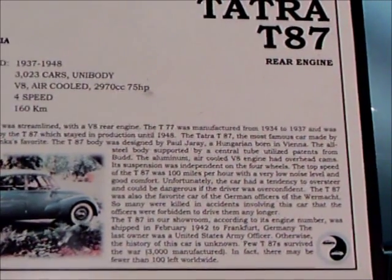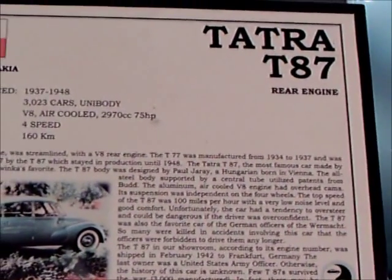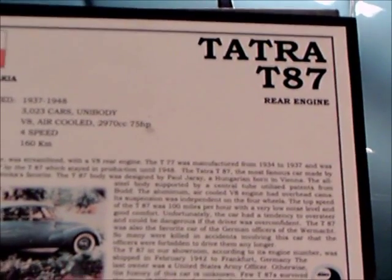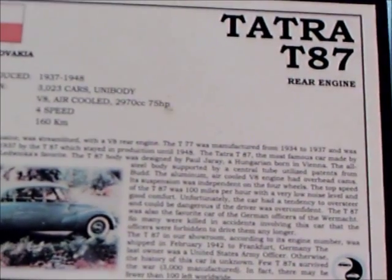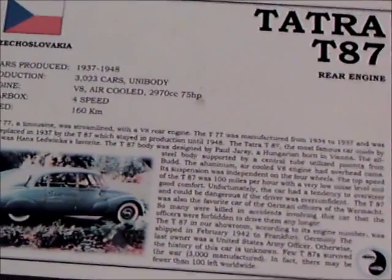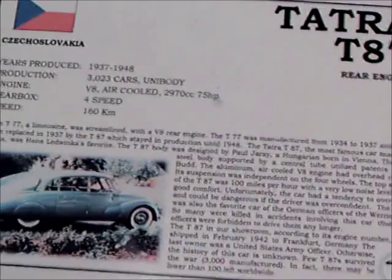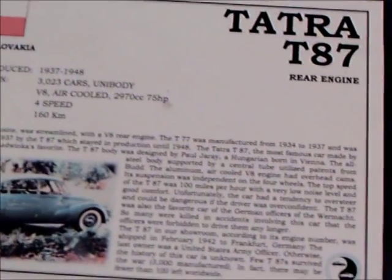This is a 1942 Tatra T87. It was sold in 1942 and delivered to a buyer in Hamburg, Germany that year. It has a pretty big 2170 cubic centimeter V8 engine. It's air-cooled, with independent four-wheel suspension, and of course the engine is in the rear.